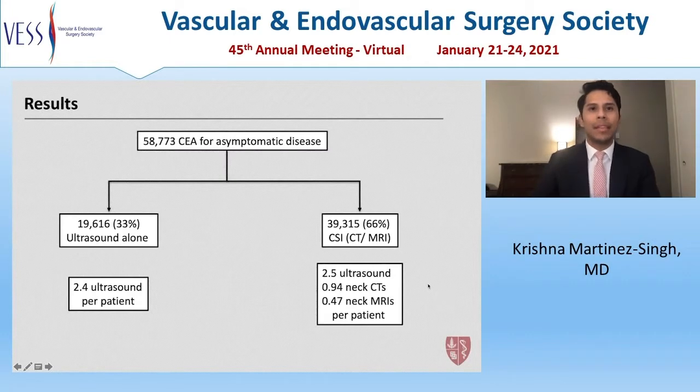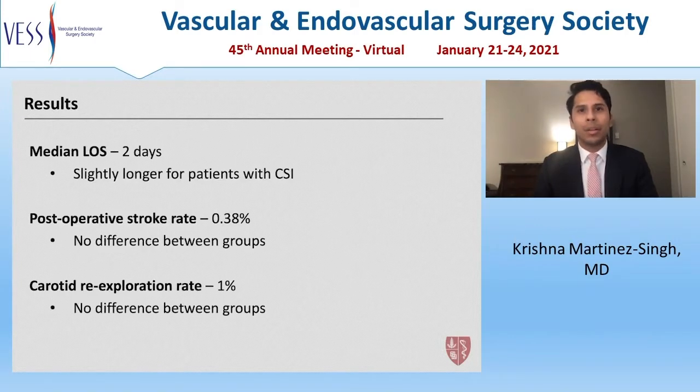We identified 58,773 patients undergoing carotid endarterectomy for asymptomatic disease. 2/3 of those patients identified underwent CSI, compared to 1/3 who underwent ultrasound alone. With regards to patient outcomes, the median hospital length of stay was 2 days and was statistically significantly higher for the patients with CSI. Postoperative stroke rates were 0.38% and not statistically different between the groups. Carotid re-exploration rates were 1% and similarly not statistically significant between the groups.